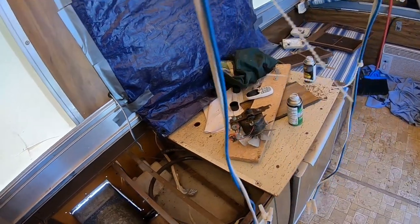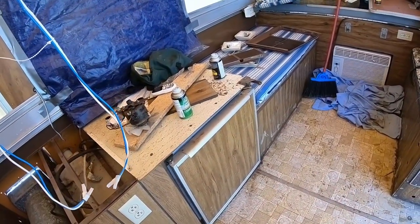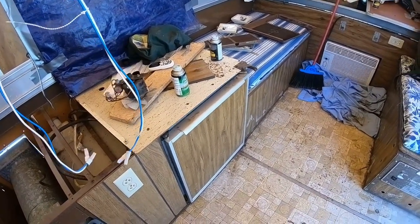So the refrigerator, we're going to take it out until we can determine. I want to clean the coils and everything on it and see if it's salvageable or not. So anyway, let's get to ripping more stuff apart.